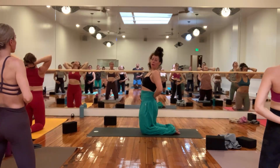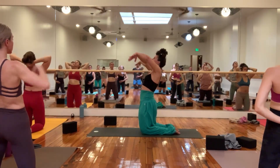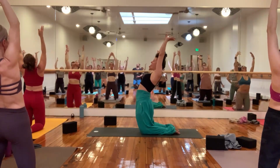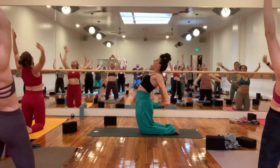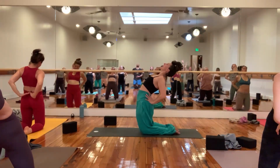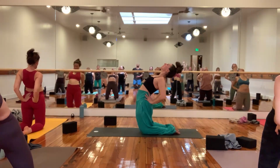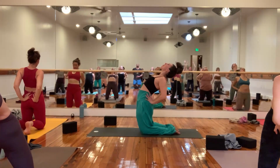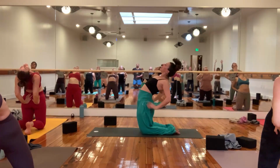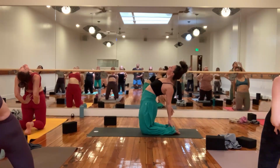For those of you that were rippling open, reach your hands up to the ceiling. And you can stay here or camel pose. Feel free to take your hands to the sacrum and root down to lift up. As you open up through the throat, feel the heart center lift brighter. If you'd like, you can reach back for the heels as well.